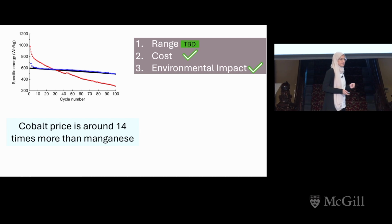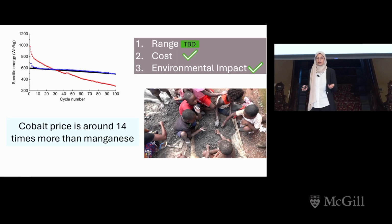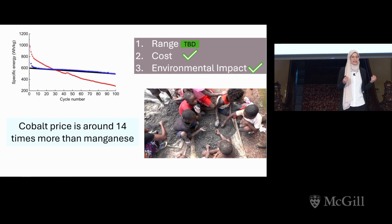And it's not only about the price. Cobalt mining is linked to unethical practices and environmental harm, while manganese is a safer and cleaner option. So by using manganese, we are not just making our lithium-ion batteries cheaper, but we are making them cleaner and more sustainable. And this is the best option for our future.